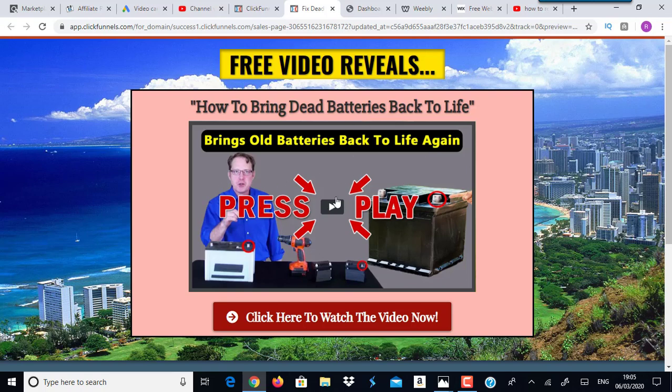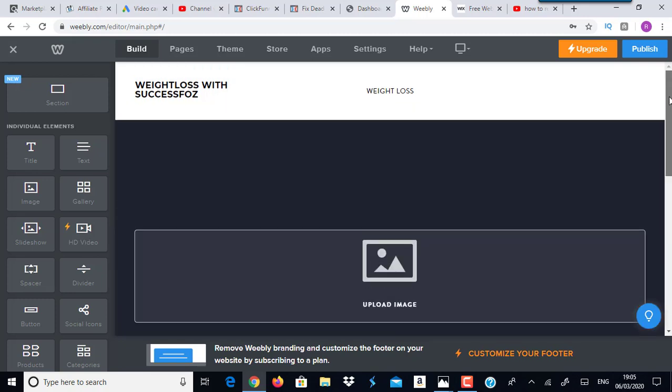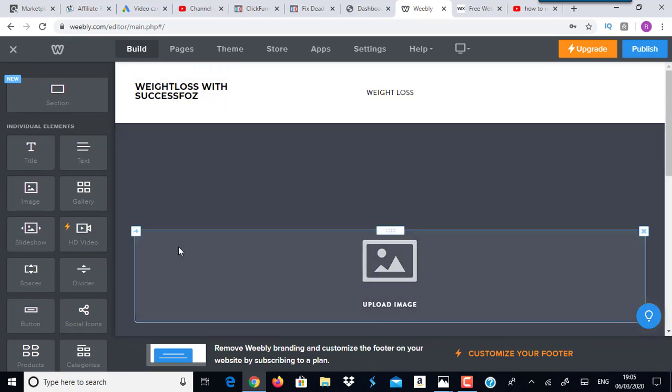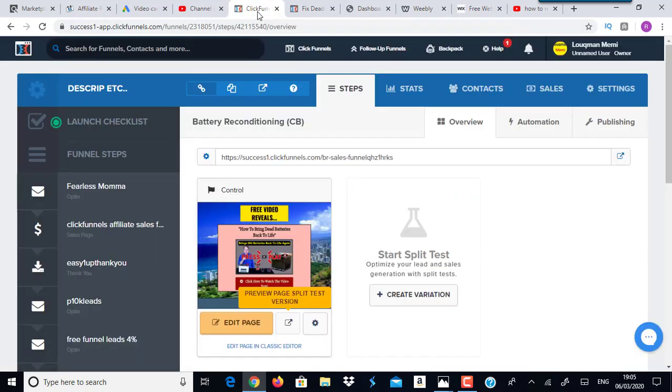If you could see this, I use a software called ClickFunnels, which comes with a free 14-day trial. If you can't afford ClickFunnels, then there's a free tool called Weebly.com. You could go there and use Weebly as well to create these kinds of bridge pages, or you could also use Wix. These are the two free tools I'm giving you in this video that you could use as an alternative to ClickFunnels if you can't afford it.